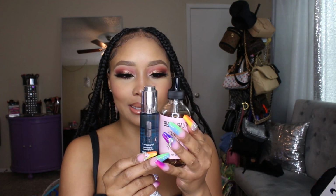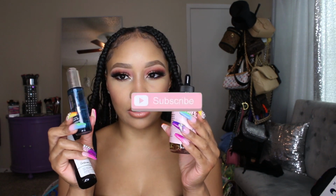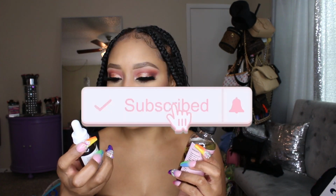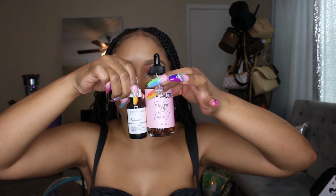You can see it's kind of like the same height a little bit. This one is still a little bit taller. You can see how much skinnier this one is compared to this. Like, this is really big. And also, this Ordinary one is also 1 fluid ounce, so you can just tell how much smaller. This one is in a similar type bottle but just way smaller.